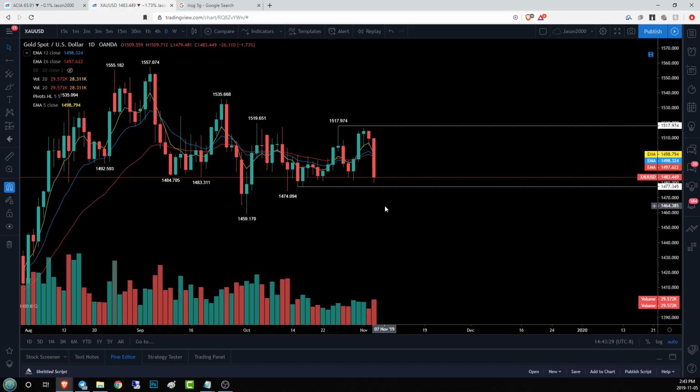So we may just crash right through 1477. Next support, 1474 and 1459. We're always looking for potentialities. And right now, the potentiality I would be looking for would be that reversal on the hourly, 4-hour time frame. That would give us that little bit of a rounded bottom, or who knows what that reversal would look like. But, you know, expecting higher lows, lower highs all the time, looking for potentialities.